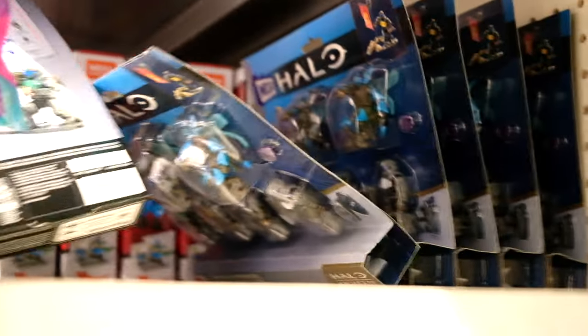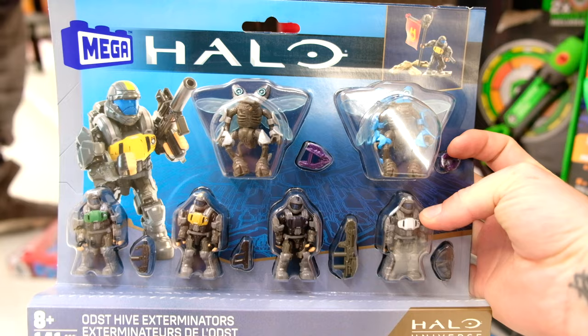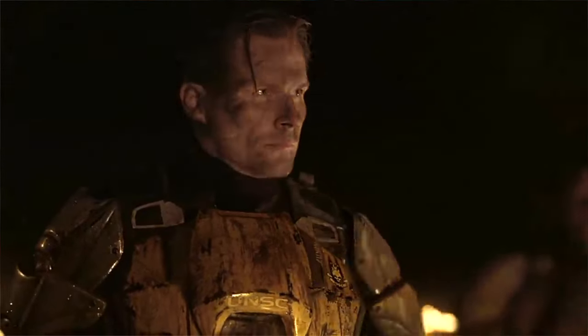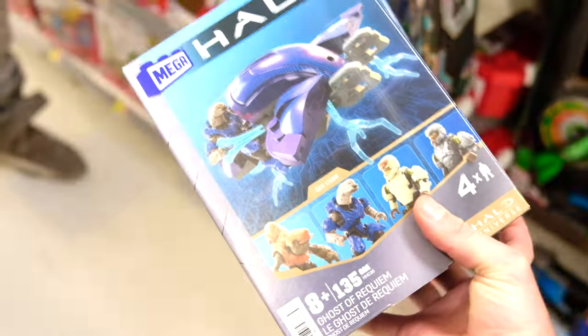No way, dude. For the non-mega construct community, this is a Walmart exclusive, the ODST Hive Exterminator. Features ODST Tarkov from the original live-action We Are ODST trailer for Halo 3 ODST. Kevin, have you been busy while I've been narrating? Oh my gosh. Low-key, we never find this much stuff. I think that'll do.